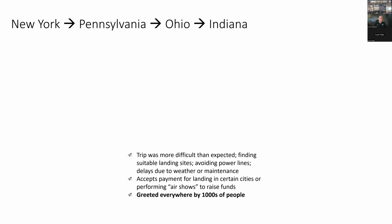Trips are very difficult. How do you land? How do you find suitable landing places? You have to avoid things like power lines. Weather forecasting doesn't exist, in the way we think of it today. So how do you manage flying with weather? Obviously, how do you maintain this airplane, again, which is kind of primitive technology, and it's undergoing a pretty significant and harsh trip. So maintaining the state of the airplane becomes a real challenge during this.